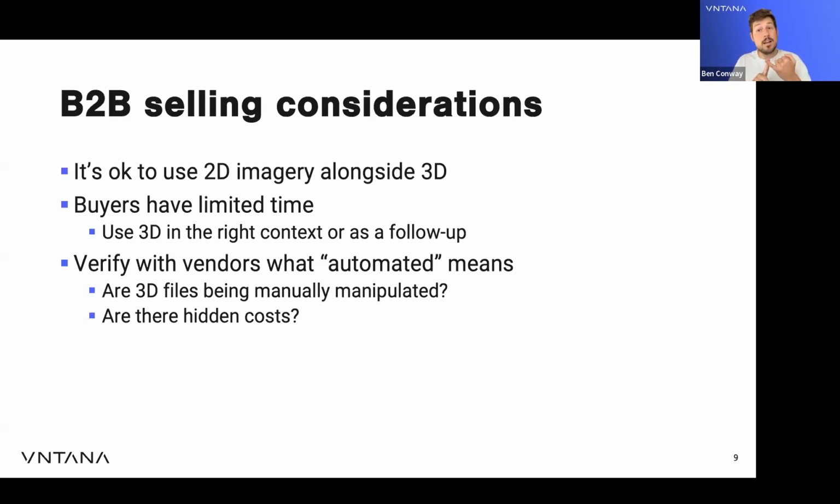What's the maximum file size that you expect? What are the specifications of the file that you expect me to provide you? What are the limitations of your platform? How are you rendering? You don't need to get into all of it, and there's people that can help you, but it's certainly worth asking the questions. Do not just take people at their face value for, we support 3D.